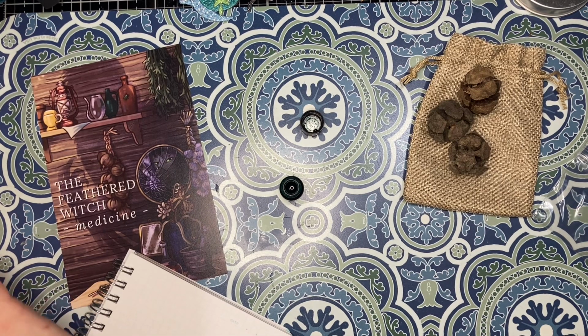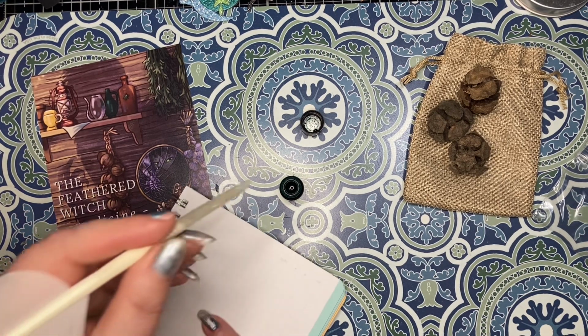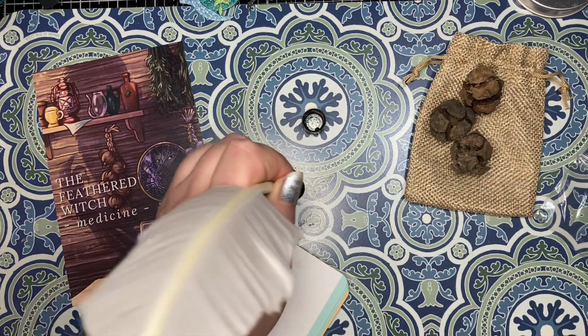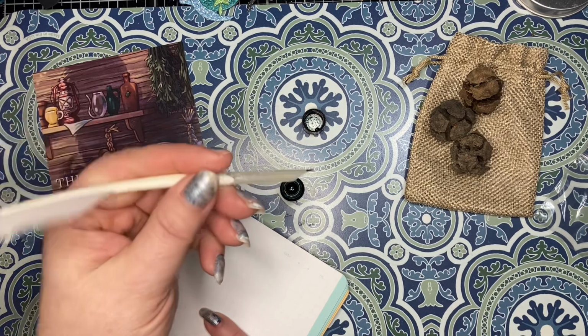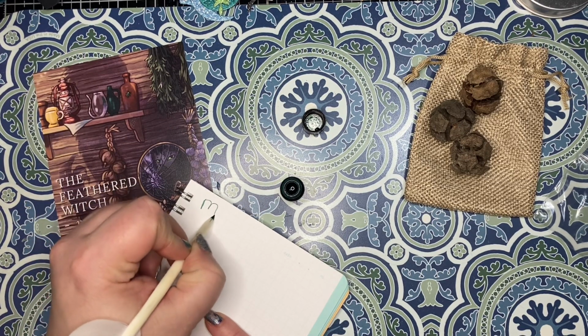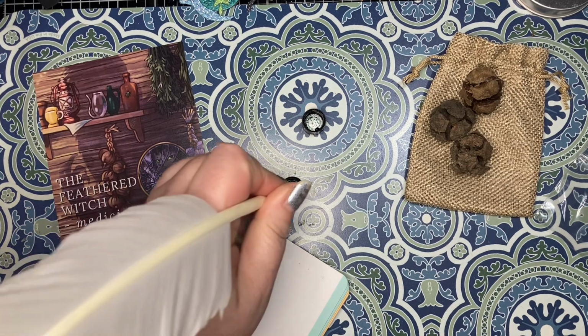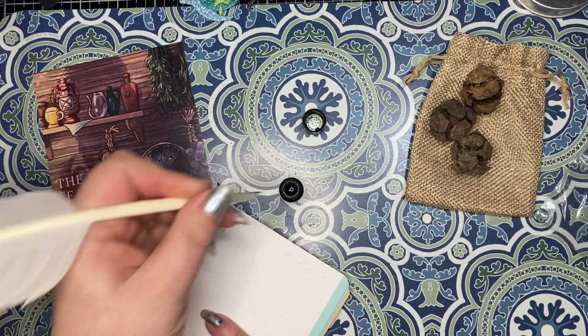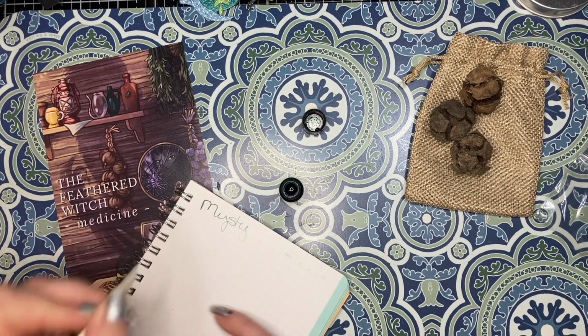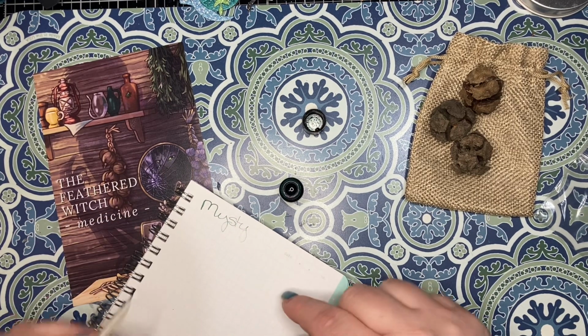And let me have a napkin over here ready. I've never written with a feather quill before, so it might take some practice. I started to write mystical and then ended with Misty.